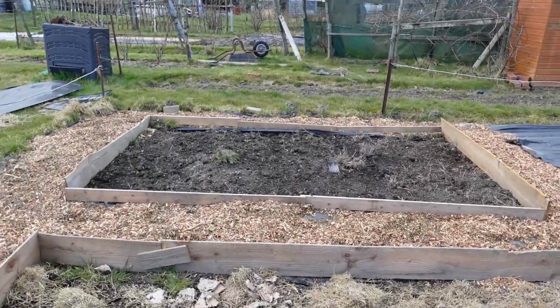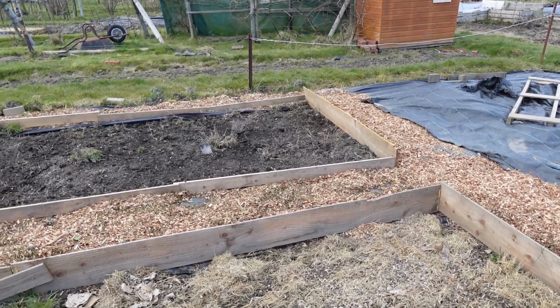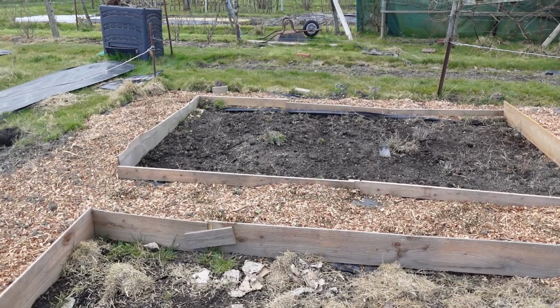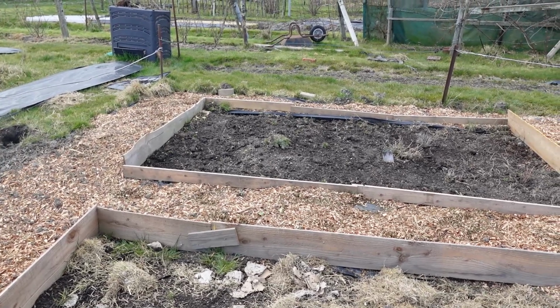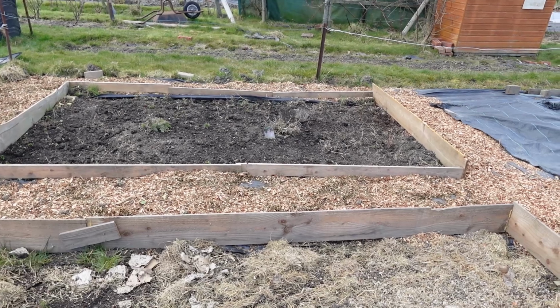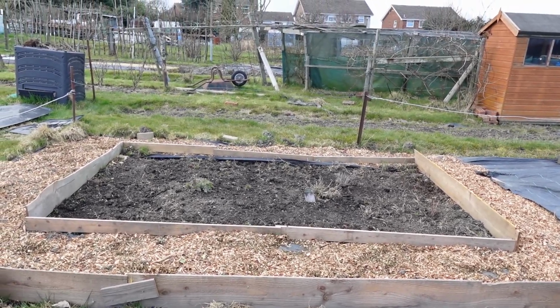I also weeded around the perennial plot. Now I think some of those plants have died. I'm going to leave it till late spring, summer, because they might come back, but they didn't look very healthy. Those two in the middle, the big ones, they're okay, they've got green on, but none of the rest have got green on, so that's slightly worrying.